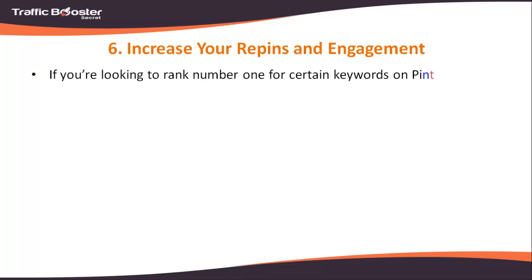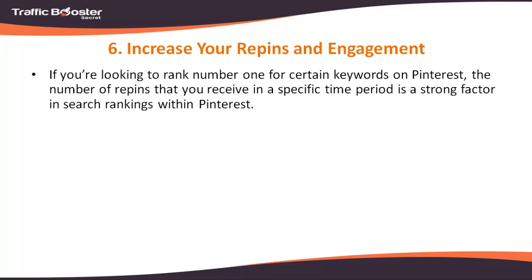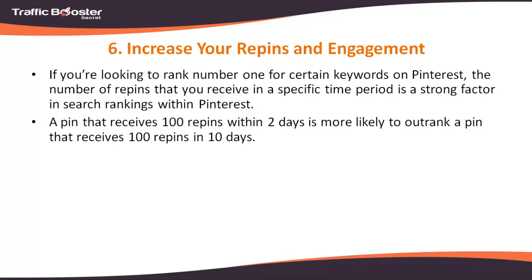If you're looking to rank number 1 for certain keywords on Pinterest, the number of repins that you receive in a specific time period is a strong factor in search rankings within Pinterest. A pin that receives 100 repins within 2 days will rank higher than a pin that receives 100 repins in 10 days.